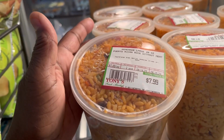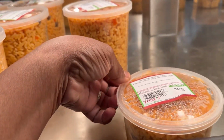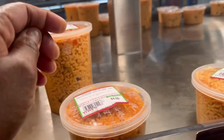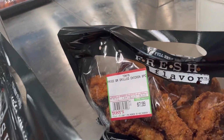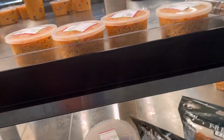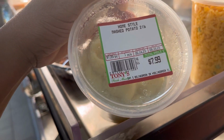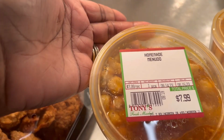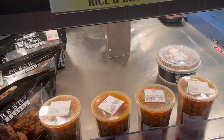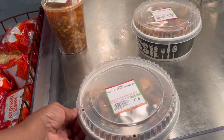They have this rice. I love their rice, the homemade rice. You can get the big one or the small one. And what I like about it, like overnight, if it don't sell today, they'll put it over there in the cooler department and reduce the price. So they got chicken. This is like their hot section. Homemade mashed potatoes. That's the first time I saw that. I know they had a rice. Homemade menudo. Okay, okay. They got new stuff out. Oh, I don't come over here as often.